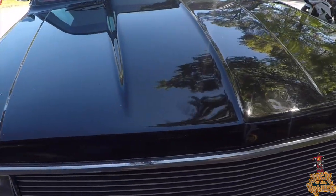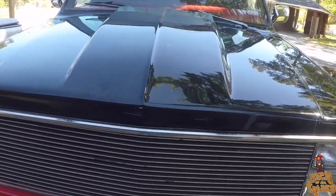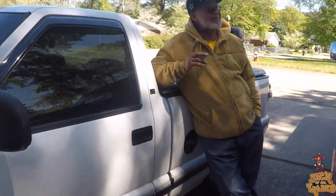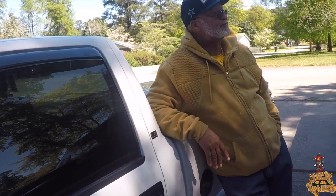I couldn't drive it nowhere, so I took that motor out. I got that motor in a little S10. I ain't never finished it. Oh man, you still got the S10? See, that's what I'm talking about. I got one in the back there. I'm gonna take the motor out of the one I got it in and put it in one like this.